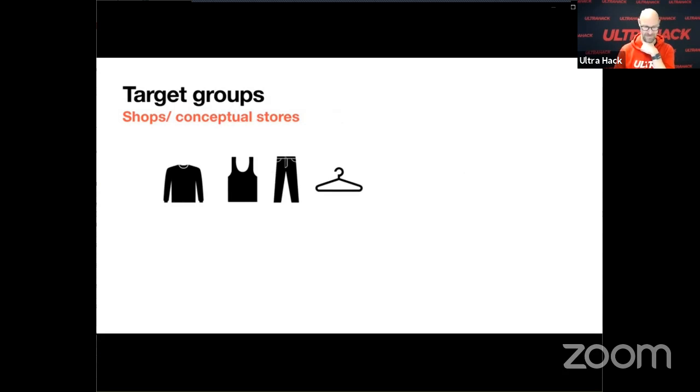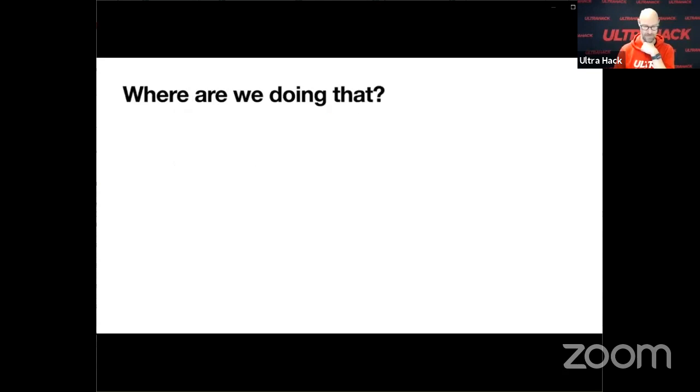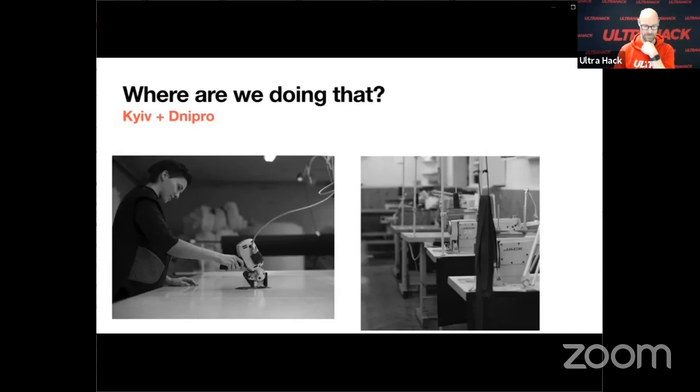We also plan to collaborate with conceptual garment stores worldwide to introduce new types of the norm, to buy fashion pieces that challenge them. Where are we doing that? In our sewing workshop in Dnipro City, where we have all the necessary equipment.